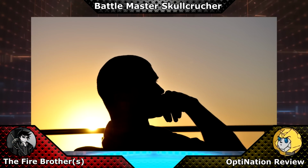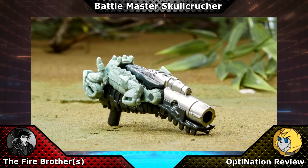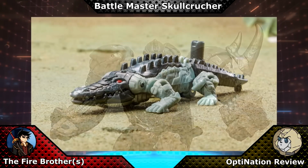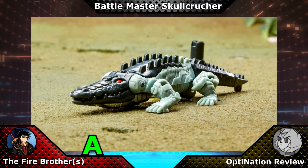They could have used a little bit more color, but I do feel like you can attach him to someone, like someone could be holding him. I feel like this will go really nice on the mainline Rhinox's hand, if I'm honest. Yeah. Okay, look, I'm gonna give it an A just because I actually really like Skullcruncher's beast mode. I think it looks super cute. Yeah, that's what I gave him. I gave him an A.